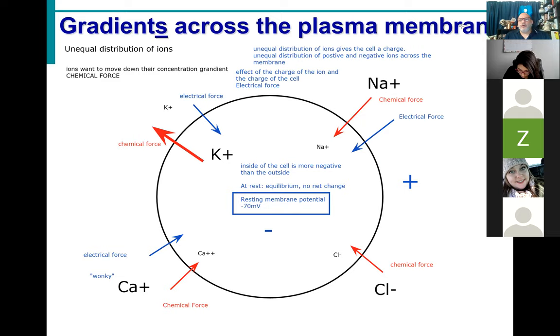Notice the same thing is true for chloride. Its chemical force is in, but being negative, its electrical force is going to be out. And as it turns out, just like potassium, it is the chemical force that is bigger. So when you open up a chloride channel, chloride comes in. When you open up a potassium channel, potassium goes out, but notice not as strong, because of those differences in forces. So the take-home message of all of this is that there are two gradients that affect the movement of ions, both an electrical force and a chemical force.